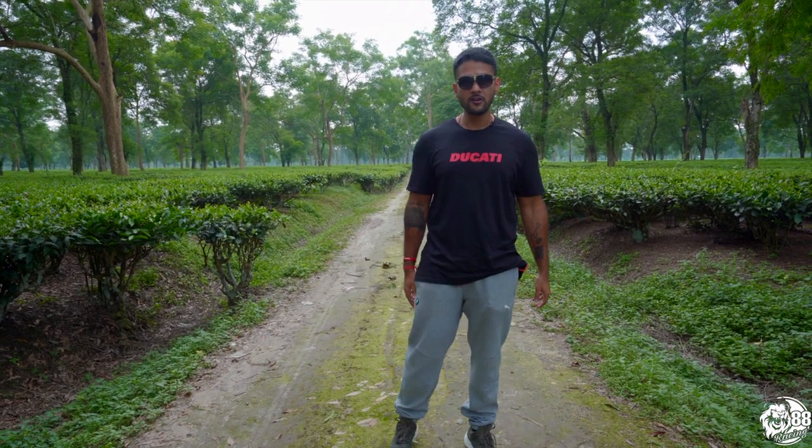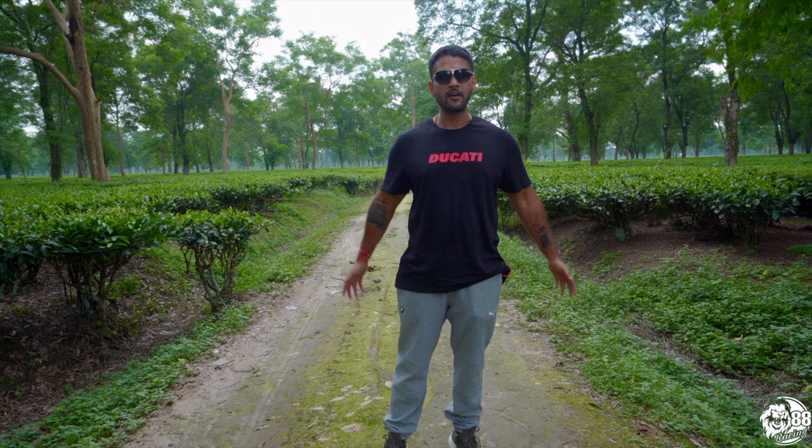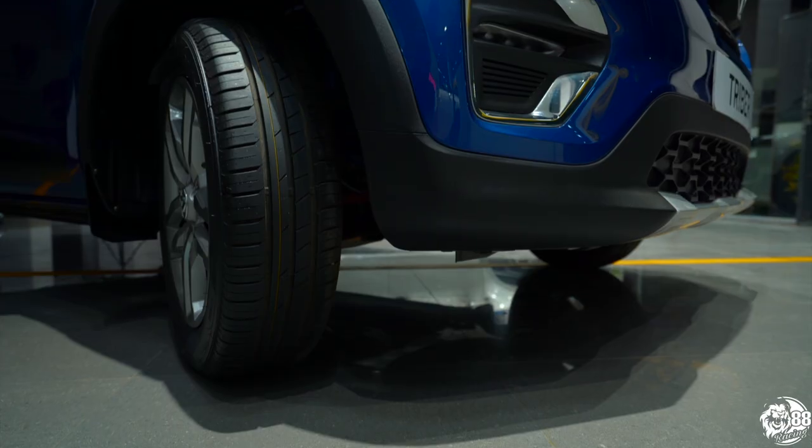Are you planning to buy a car? Are you planning to buy a utility vehicle of around 7-7.5 lakhs? Do you want a 7-seater vehicle? Well, fear not, because it's me, Sashank Sharma, and I have brought you the exact answer.